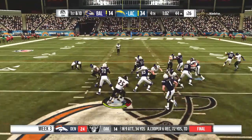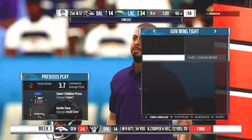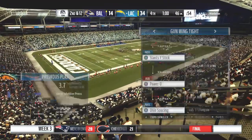They'll run it now out of the gun. And maybe a measure of revenge there. He's had his way in this one, but this time they get him behind the line. Charles, why didn't they just take the knee there?